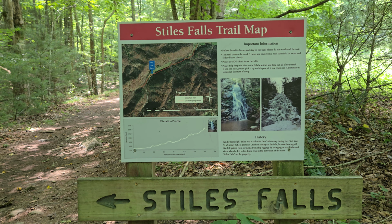Nice, clear day. Beautiful waterfall. Alright, here we go with Stiles Falls. Nice, pretty. Stiles Falls. Pretty waterfall on a pretty blue sky day. Yeah, tall waterfall. Nice little pool here to play in at the bottom.